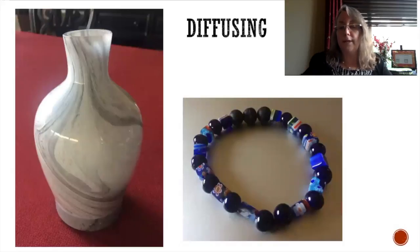Diffusing. So like this bracelet that I have on, it has the lava rocks. And the bracelet shown here has lava rocks as well. And you can put the lavender, lemongrass, and peppermint on those lava rock beads and have it on your person, as well as, like we said, using the DoTERRA shield to spray on your clothes or on your person. And I mentioned diffusing in our bedroom, so this is just a picture of a typical diffuser.